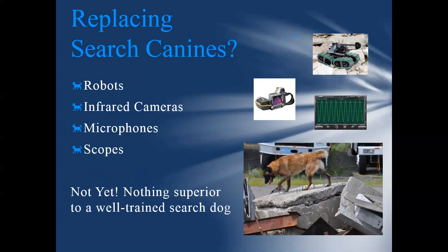Replacing canines? I'd like to say never, but I never say never anymore. Certainly, if you have an extreme nuclear event, you don't want to send in dogs to look for human remains. They're going to die. But you could send in mechanical robots. We certainly have infrared, special microphones, endoscopes for urban search and rescue. These all have a place. But when you need to find a living, breathing human that's buried in 20 to 50 feet of rubble, a good search canine is going to find them. So I don't see that we are going to replace them anytime soon.